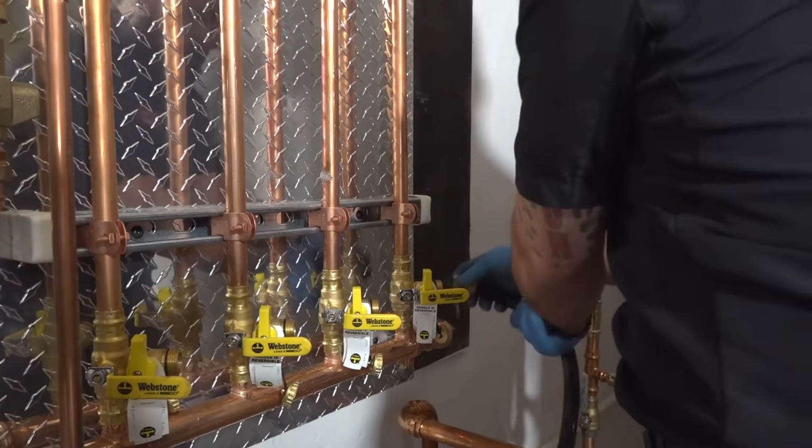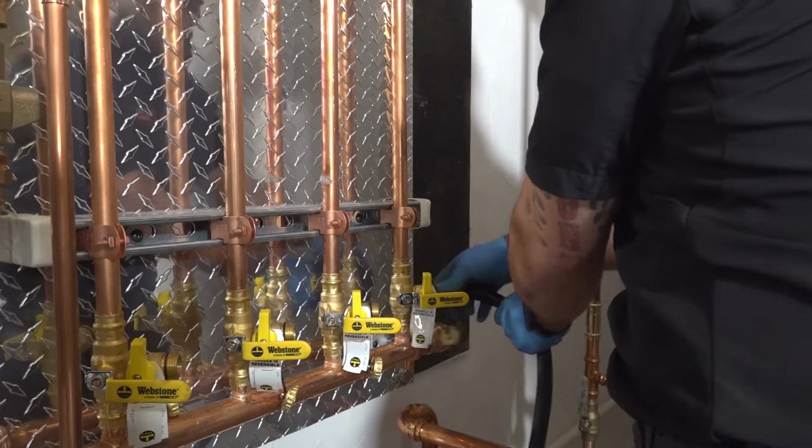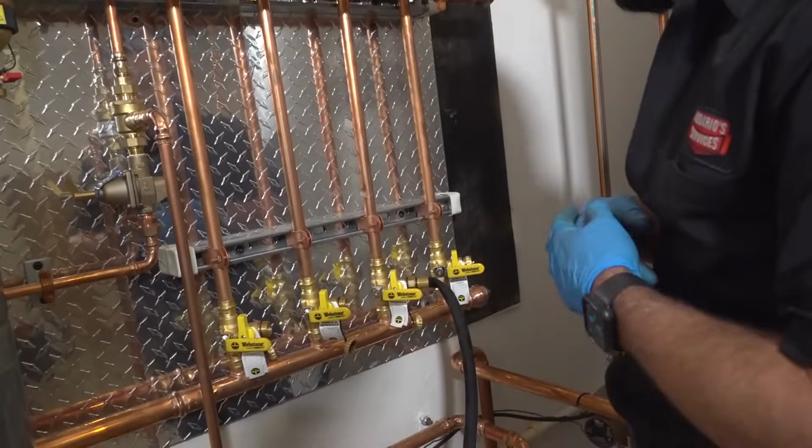We're just doing an initial fill up. We're going to fill up each zone with water. The boiler's full right now, and then we're going to purge all the air out of the returns. Once all the air's out, we're going to turn it on and start making some heat.